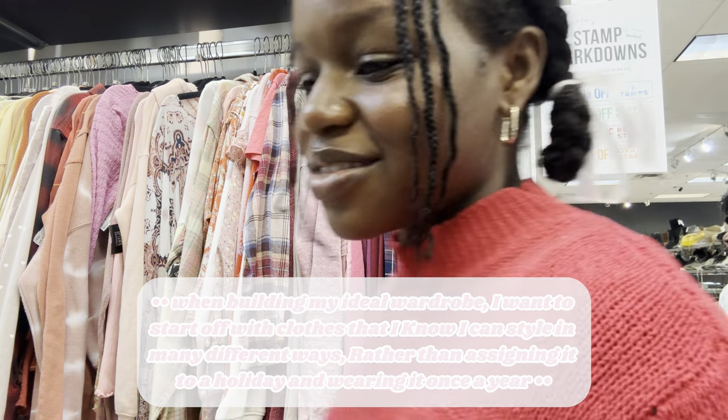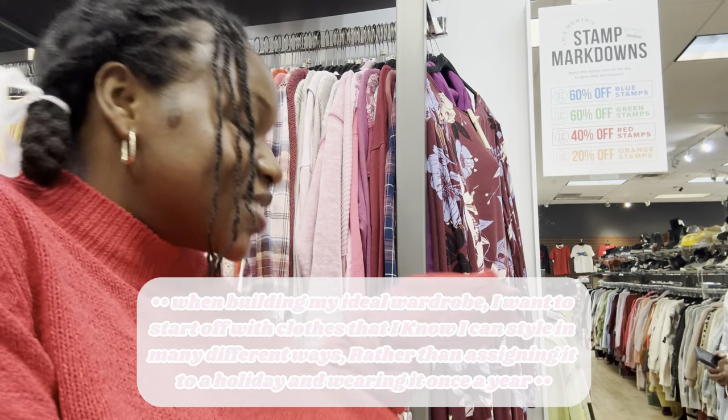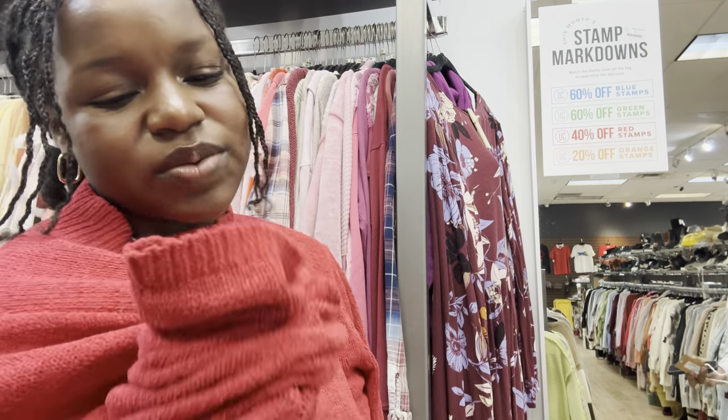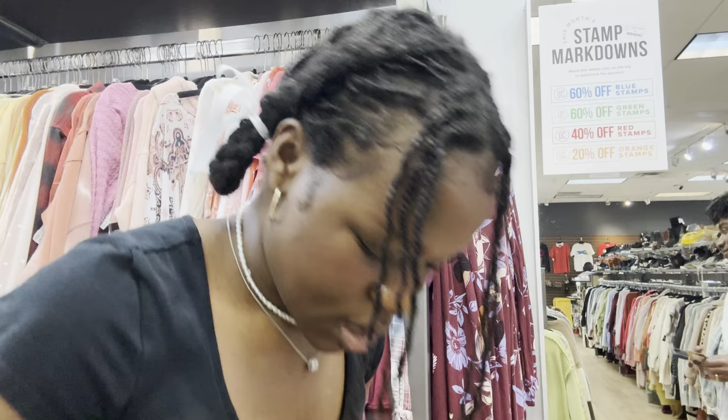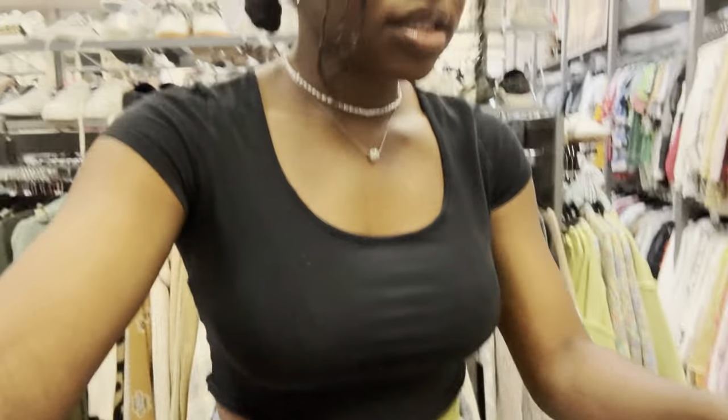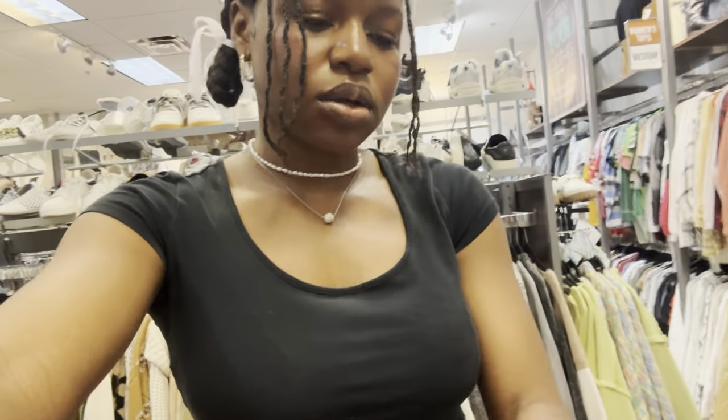Do like a holiday thing. Yeah, see, that's me assigning clothes to a holiday and I'll never wear it again. I can't do that. Goodbye sweater. Ballpoint pen red. Not ballpoint pen. And I want it to also be not just winter clothes but also stuff that I can take into springtime and not feel like, oh, why am I wearing this?